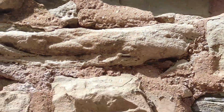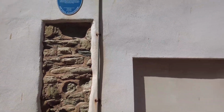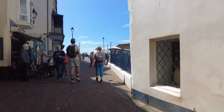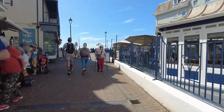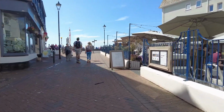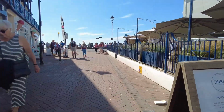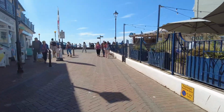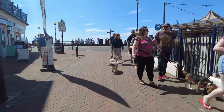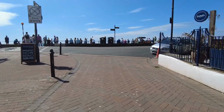Isn't that amazing? You would walk past this and not notice it, wouldn't you? Everywhere in Sidmouth, there's either a strange, quirky story or a bit of history. It's so much history here. We are so blessed in this country, aren't we? You literally trip over history every walk you go on, every step you take, it seems to me.